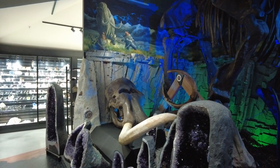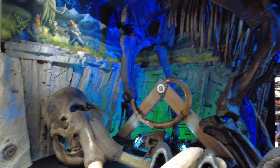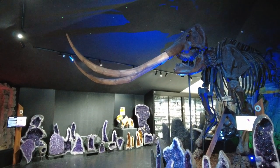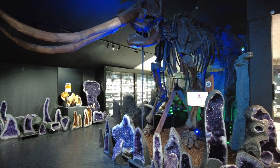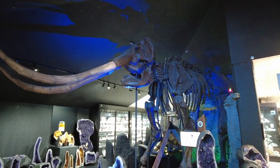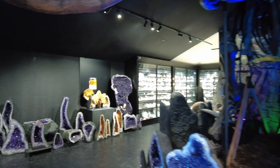Wow. These tusks are amazing, look at that. Very, very long. And here we have the last skeleton inside the Dinosaur Museum. The Mastodon, yes, that's right. This guy's from the Ice Age display. So this is a bonus display that's tucked away near the souvenir shop. Our final stop here is going to be walking through the dinosaur garden. So let's go and check it out.